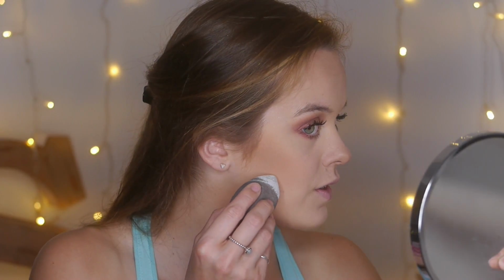So I'm going to use the RCMA just to do a little bit of baking. I probably wouldn't usually, but as I mentioned it, I thought I would show you. So I'm just going to use this here on the outer part of my face, just to really chisel in that cheekbone. While that's settling, I'm going to move on to the blush I bought.